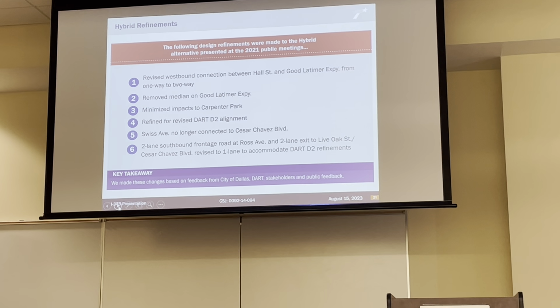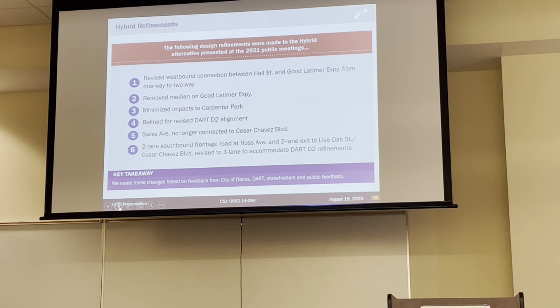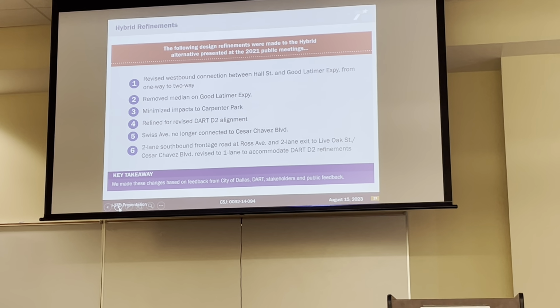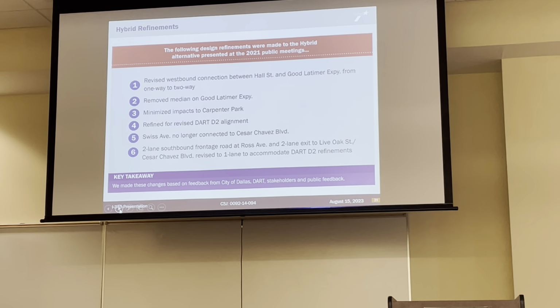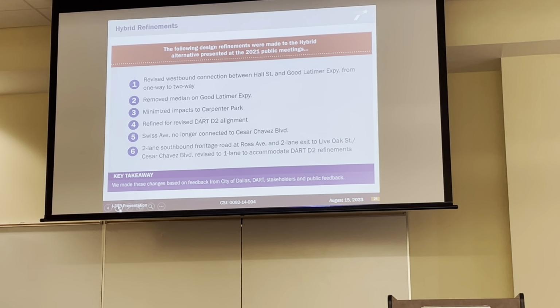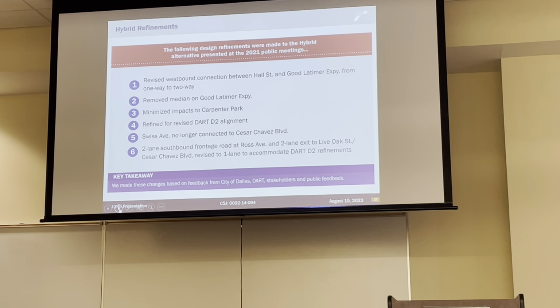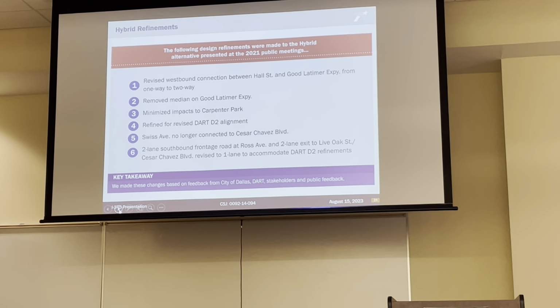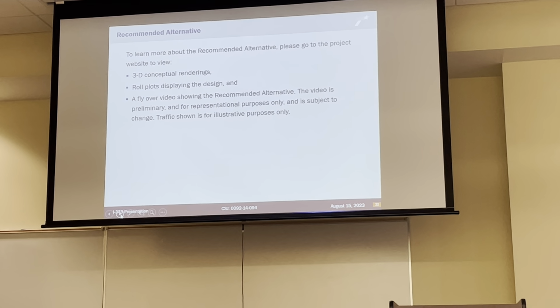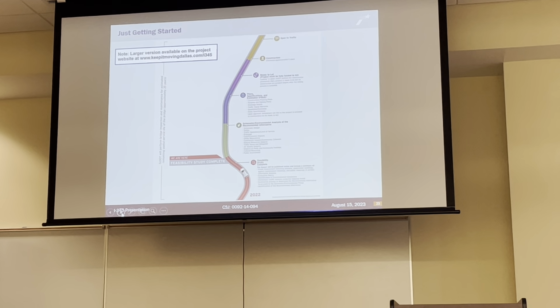Here's some more specifics, but again, a lot of these are direct inputs from Gus and his team and the other teams at the city of Dallas, connections that might have been severed, and we have to have that when we can. So we're doing our best to continue to refine this. D2 also comes through our project. D2 is moving forward, so we're making sure we don't preclude one or the other. D2 is a DART project. Ultimately, that was a recommended alignment.